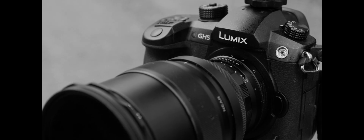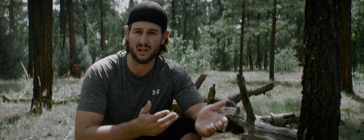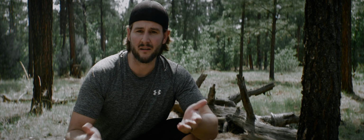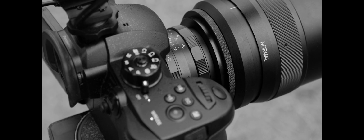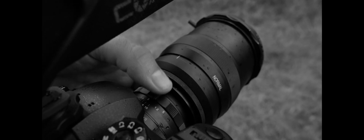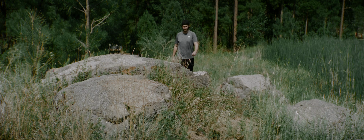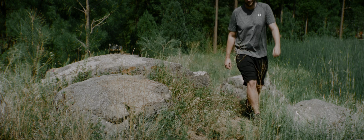You've also got the GH5, which doesn't have as much dynamic range as something like my Ursa Mini Pro, which would do a lot better, but that is a lot bigger, heavier, and more expensive. So something like this does work, and I kind of look at the challenges like that, challenges that are meant to be overcome, and sometimes can push you in interesting directions and have you come up with solutions that you might not have thought of otherwise.